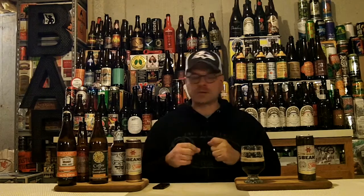The vanilla, I'm not really getting much of. Very faint. If I didn't know it was in the beer and I wasn't looking for it, I might not find that. But the vanilla that I do get is almost like if you take a little taste of vanilla extract. It's not a bad thing, but that's how it's coming off mixed with the other flavors. But the caramel is nice in this as well.